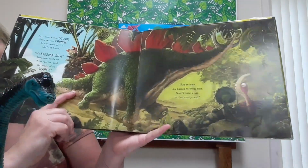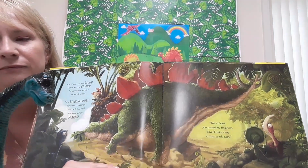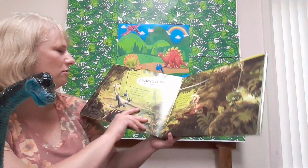Look at the Stegosaurus. He's got all those plates. Bonehead, he's going to go take a nap. We'll find out what happens next. He's supposed to be the lookout.